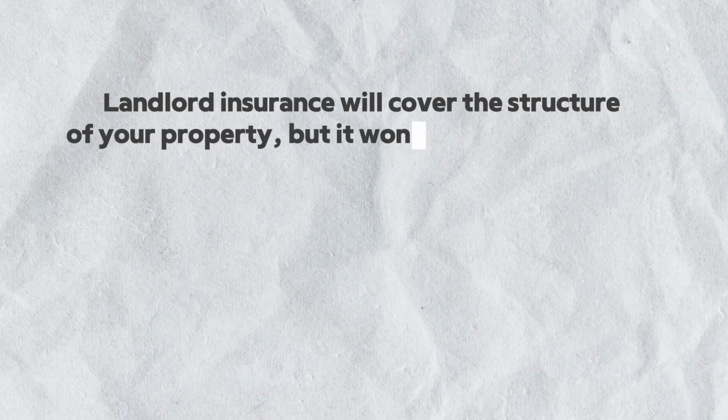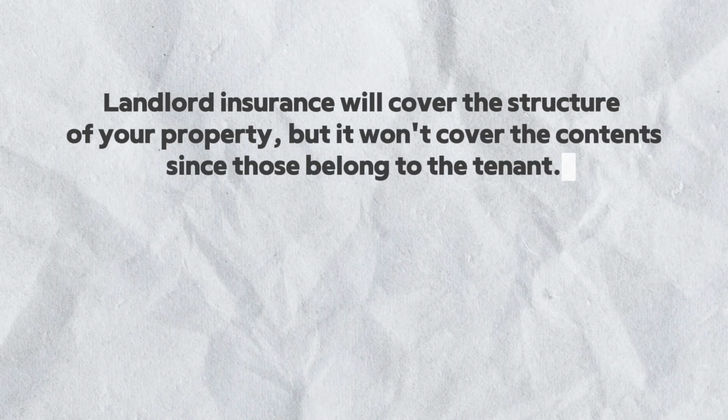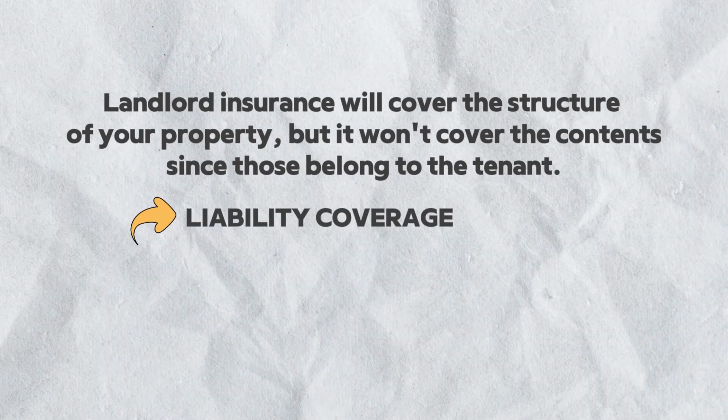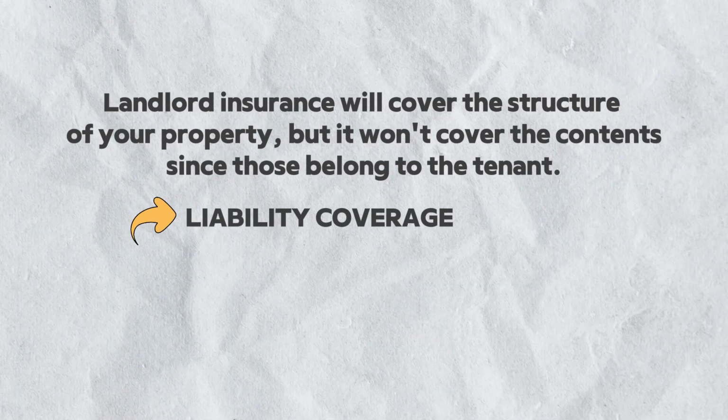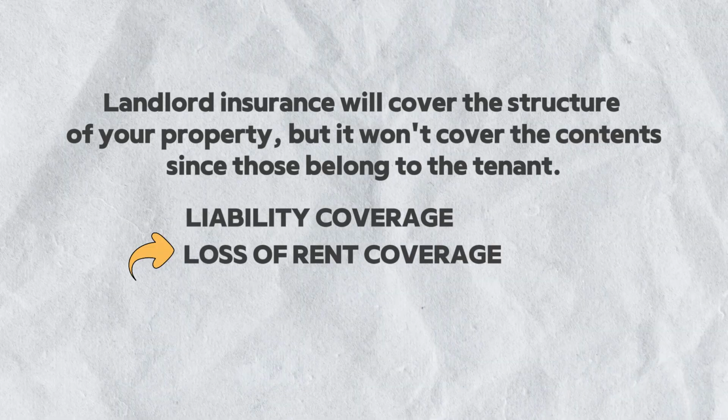Homeowners insurance is designed especially for your primary residence, whereas landlord's insurance is designed to cover your rental property. Landlord's insurance is also going to cover your structure, but it does not cover the contents because the contents belong to the tenant. It's also going to have some liability coverage, and it's going to have hopefully some loss of rent coverage, which we'll talk about in a minute.